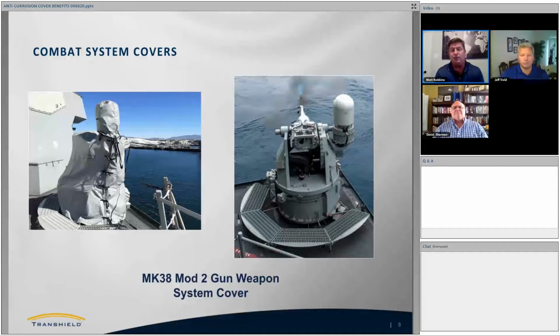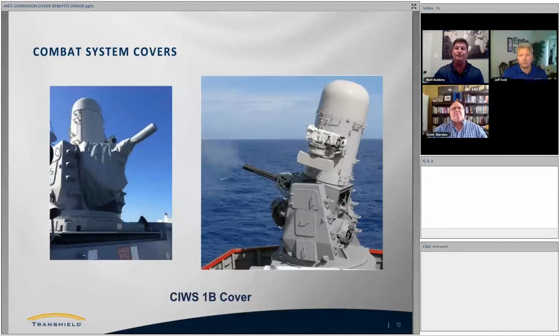So we determined that a daily freshwater washdown while we were operating in those environments, in conjunction with keeping the gun mount covered when it was not in use, prevented that corrosion from happening. So kind of a win for that deployment situation. And pretty much ever since then, if you go around the Navy and you see one of these gun mounts sitting on a ship, most of the time you're going to see it protected with an anti-corrosion cover.